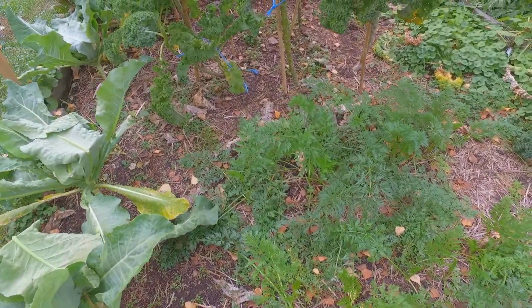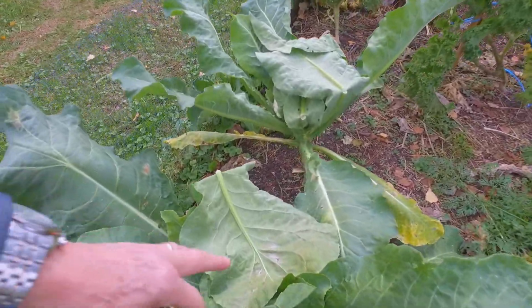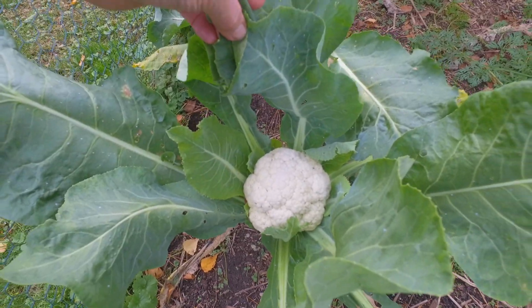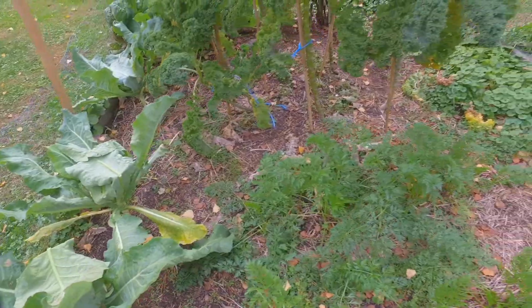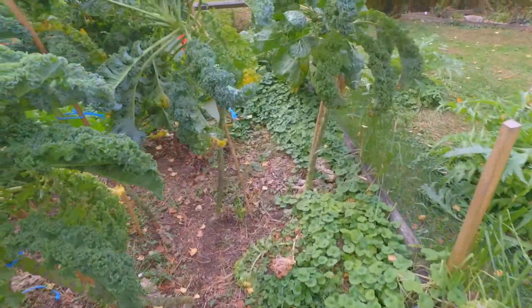Meanwhile, I've got some more carrots over here, and a couple more cauliflowers. And as you can see, nice, fine-looking cauliflowers, which we like around here because that's our mashed potato substitute on our ketogenic diet.